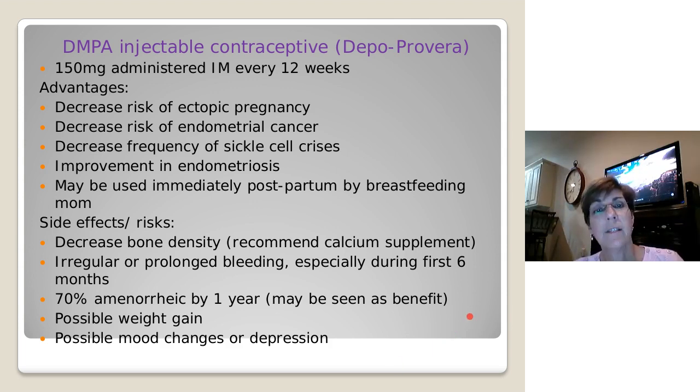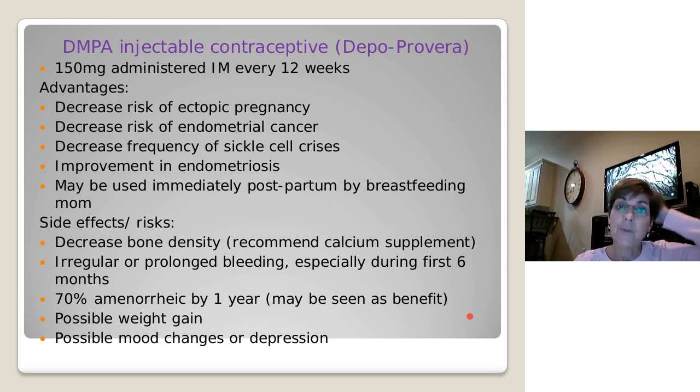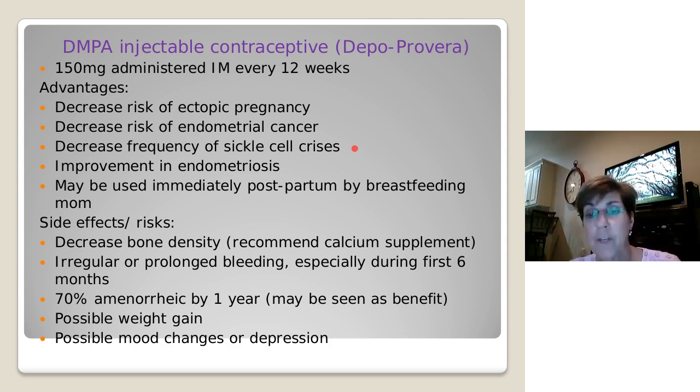Depo-Provera is injectable progesterone that is given intramuscularly every 12 weeks. The advantages are a decreased risk of ectopic pregnancy, decreased risk of endometrial cancer, and this one decreases the frequency of sickle cell crisis if you have a patient that has sickle cell. It improves endometriosis, and it can be used immediately postpartum by breastfeeding moms.